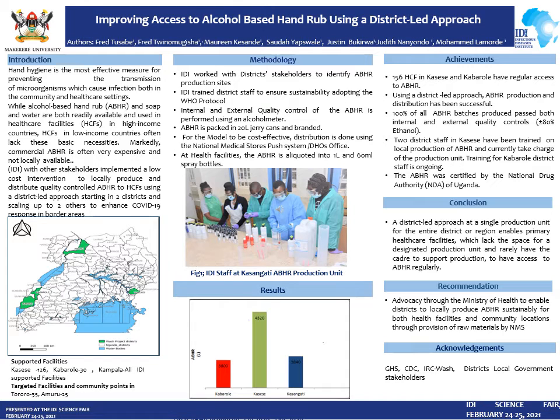In figure 1, these are the liters that have been produced at these different sites: 3,800 liters at Kabarole, in the span of January to December 2020; Kasese, 4,320 liters; and then Kasangati, 3,840 liters.